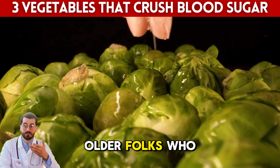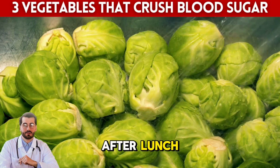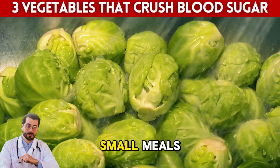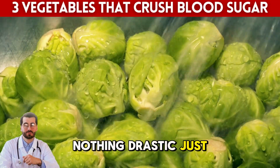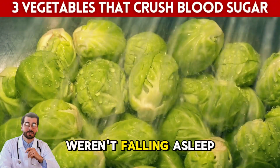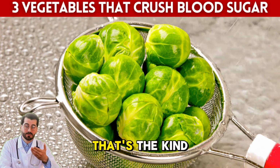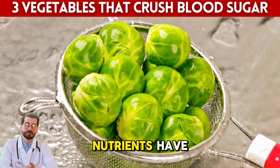I've heard from older folks who used to crash every afternoon, feeling like they hit a wall after lunch. Then they started adding Couve into small meals. Nothing drastic, just a few leaves sautéed or blended. And within days they noticed they weren't falling asleep mid-conversation or losing focus by 3 p.m. That's the kind of impact steady nutrients have.